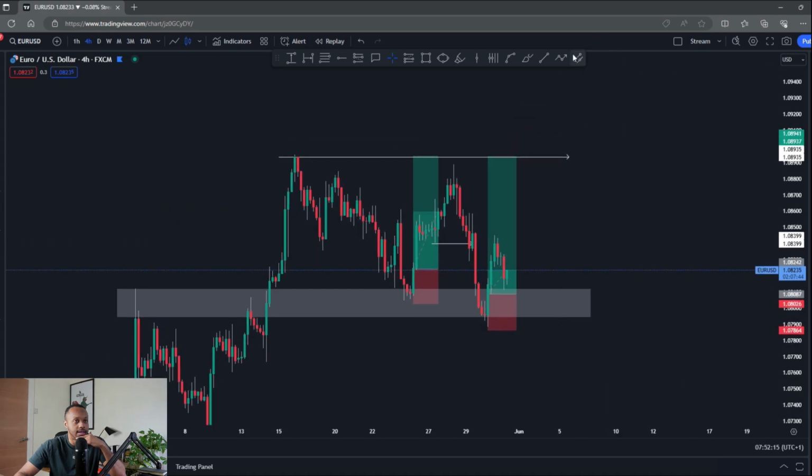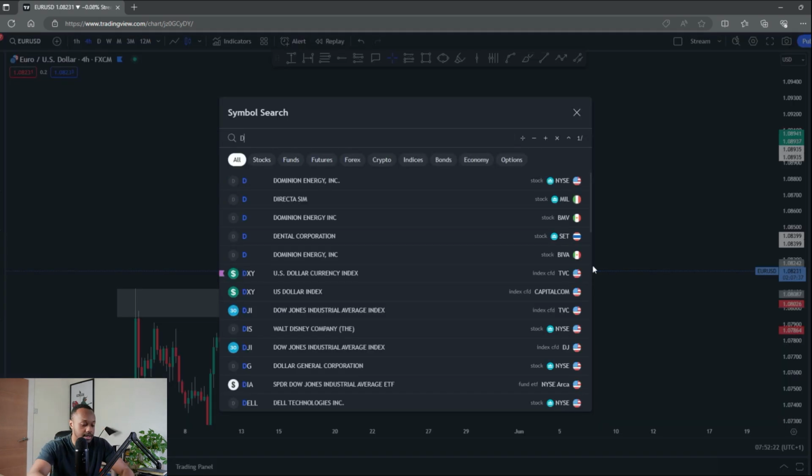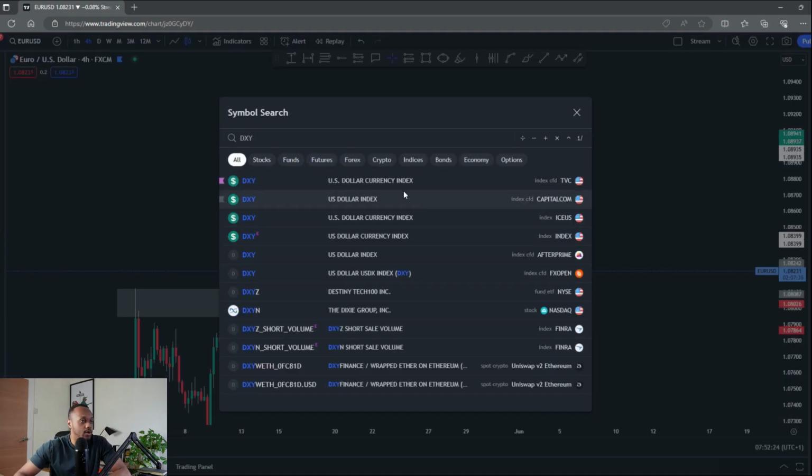I'm kind of waiting to see what we do above the high or below that level, which I'll talk about in a bit more detail in a moment. Let's just take a look at the DXY real quick before we continue with the analysis.